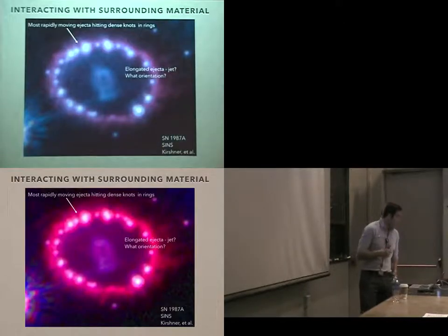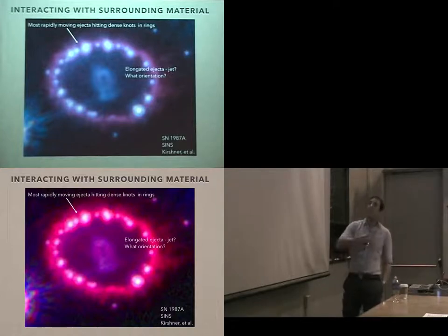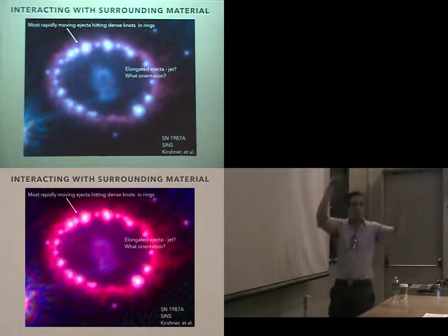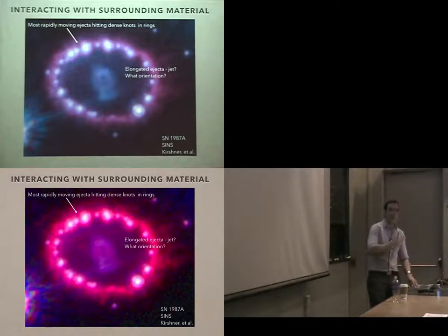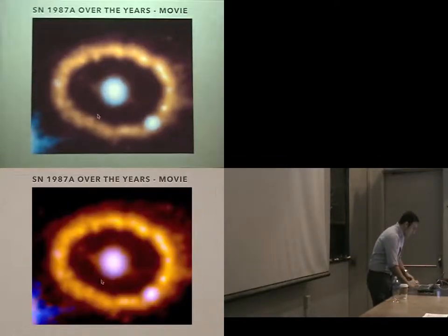And way later on, as I said, supernova 987A started interacting with the surrounding material and started lighting up those blobs. I'm going to show you a movie that people have collected over the last tens of years or so that shows the evolution of supernova 987A. I think that's next. So, if it cooperates, there we go.